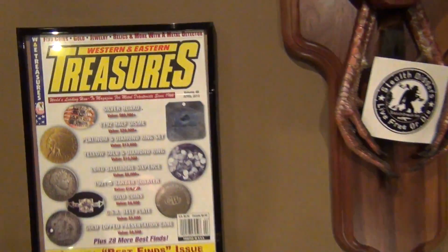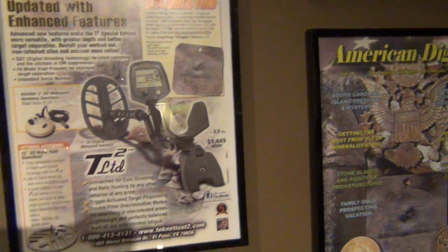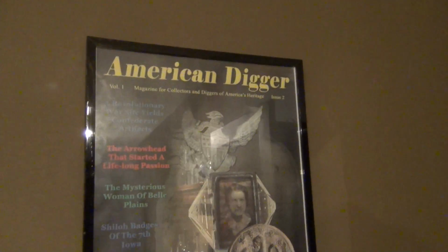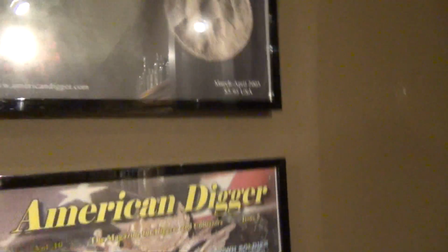And all the framework I have on here, this is where my slave tag made the front cover of Western Eastern Treasure. Technetics used the tag in their T2 ad, and these American Diggers, or wherever I had a find that was featured on the front cover. There's my button, my Confederate Staff Officer's button there.